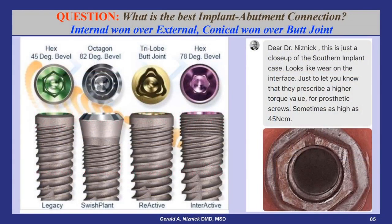What is the best implant abutment connection? The internal connection with a lead-in bevel, first introduced in 1986 with the screw vent implant, is the cornerstone of modern implant design. Clearly, internal conical connections won out over external hex connections and over internal connections with butt joints like the Nobel Replace trilobe implant. Nobel now offers the Replace with a conical internal hex connection.